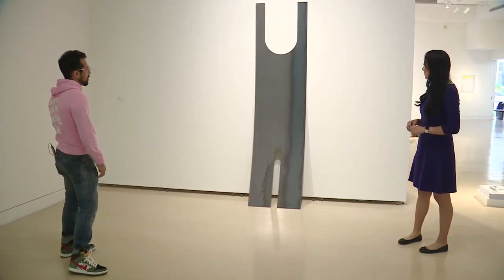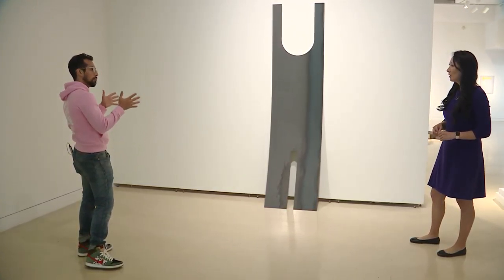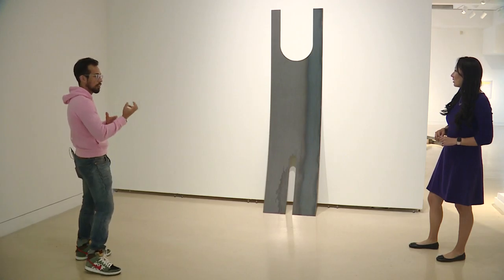So thinking about this as a sculpture in relationship to that, you see how different these things are, but really reducing things to their most iconic representation, right? How you can derive meaning from form in a very basic and visceral way.